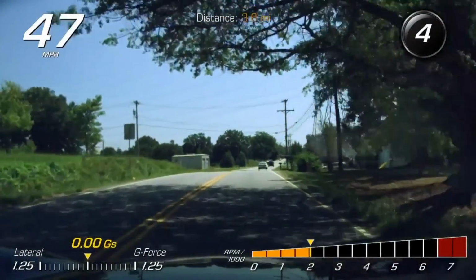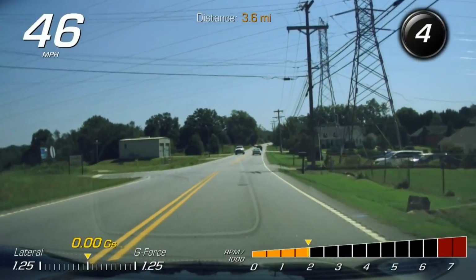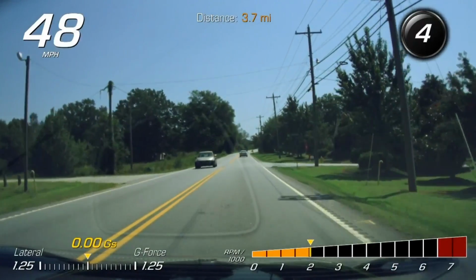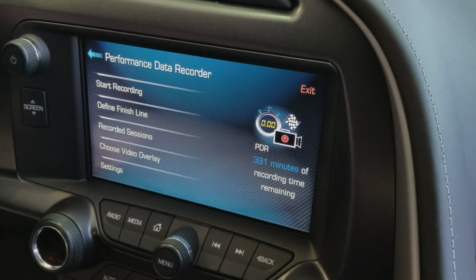This actually has 4 different cameras available in the car that I wish I really had in my car. This has the PDR, Performance Data Recorder, which obviously shows the footage like I've been playing throughout the video with the overlays added on top. Really cool feature there, and I think that would be something I definitely want on my future Corvette.